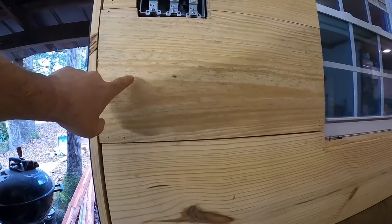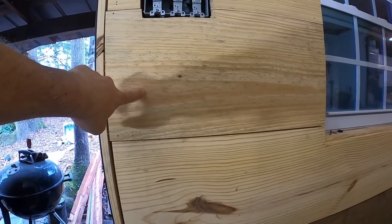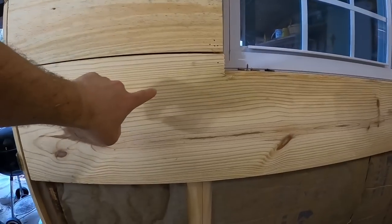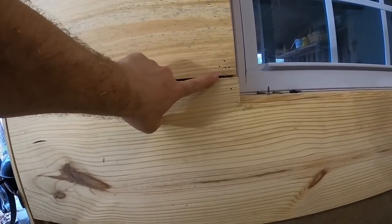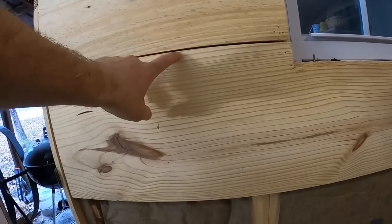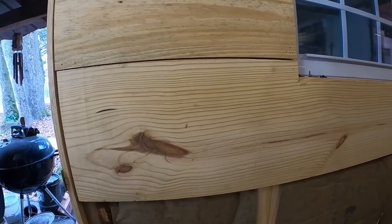I'm probably going to end up having to take this board all the way out and put a different one in here that's a little bit wider, just so we could fix this gap. There's going to be trim right here, so that's going to be helpful in covering some of this up. But we have got to make most of that gap go away. That's not going to work.